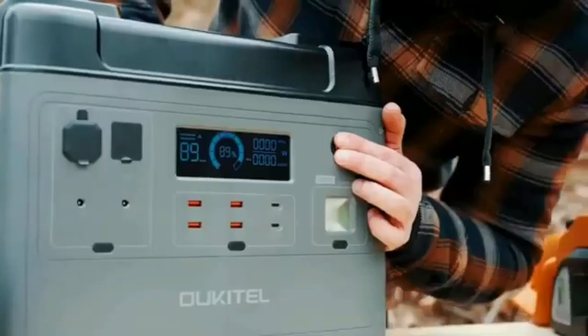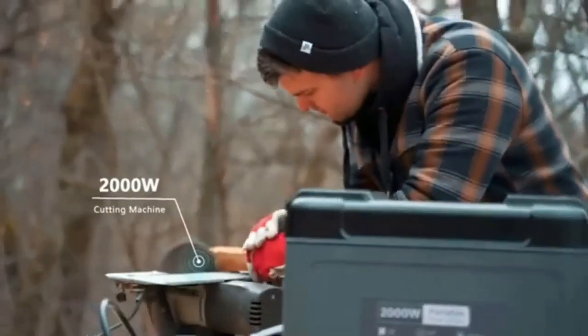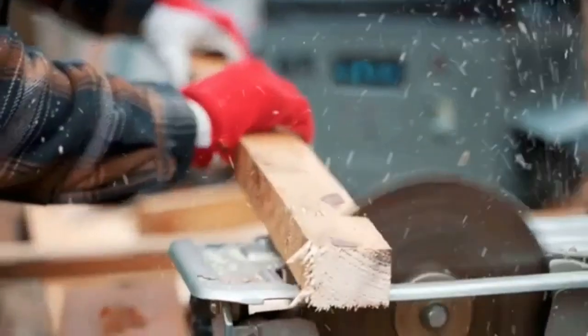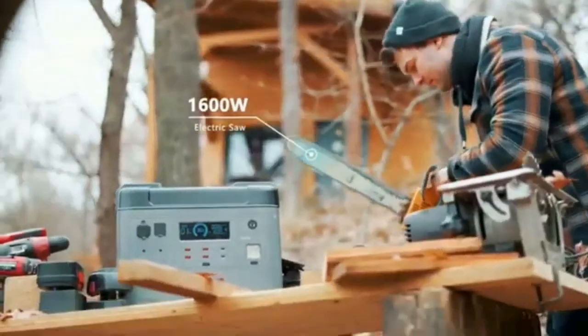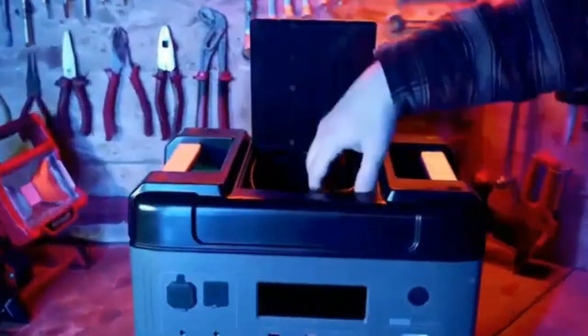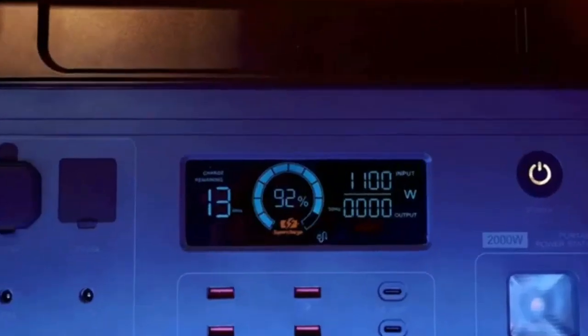Also included in the sale are the OUKITEL CN505 614 Wh and P501 505 Wh portable power stations. The latter has a maximum output of 500 W and can simultaneously charge up to 5 gadgets with a range of ports available. The product is currently selling with a $350 discount at $249.